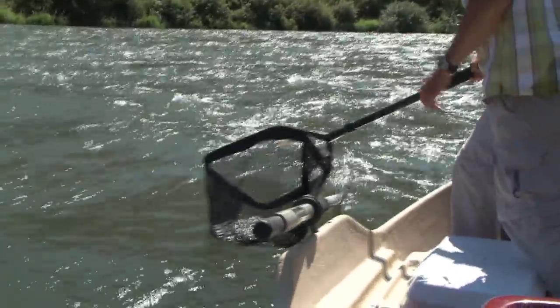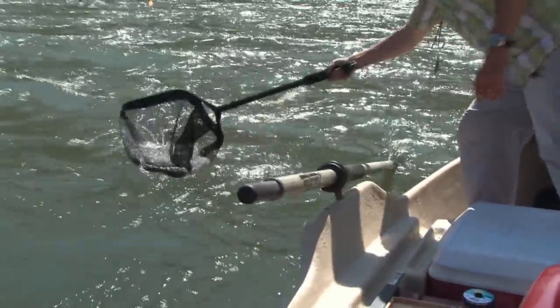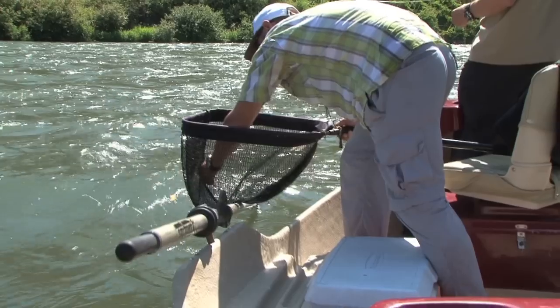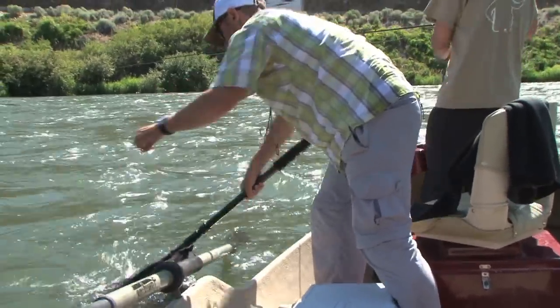12 inches. Nice wild trout. Were you going to push me out of the boat, Nicky? Making me reach way out there?